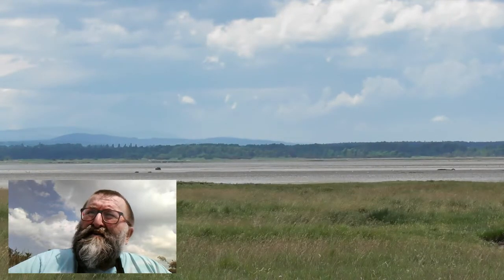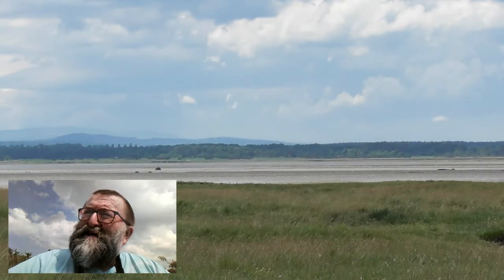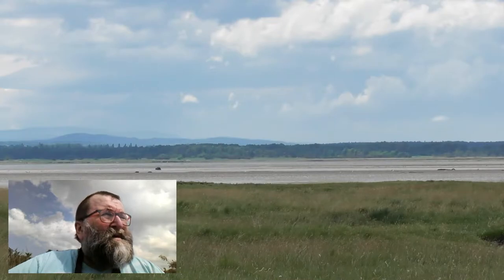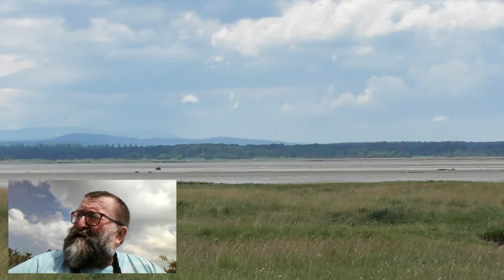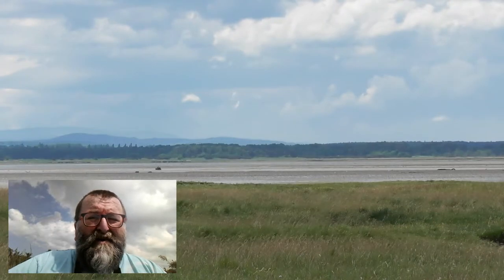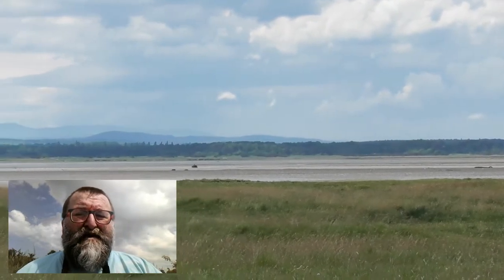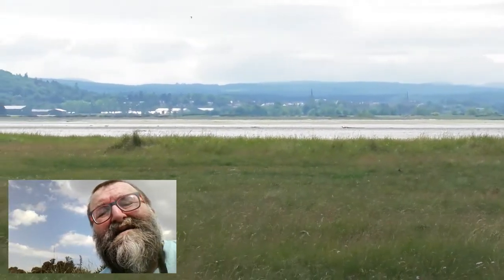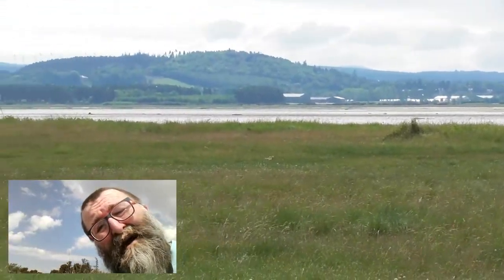Whilst the bay itself is flat and featureless, with the tide out, there's plenty to see. We've got Findhorn to our right and Forres over in the distance. I'll bring you round a bit. You should be able to see Forres coming into view and me disappearing out of view.